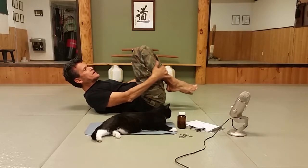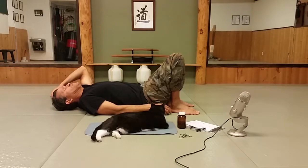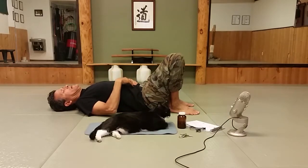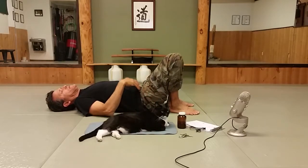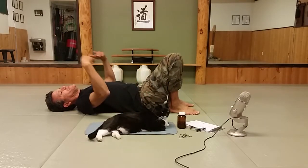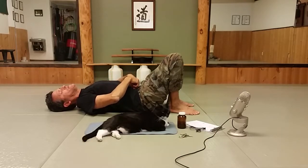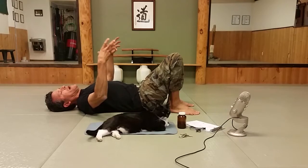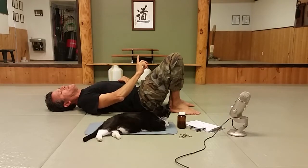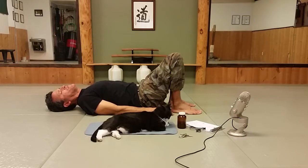Let's do our bridge. Okay. So remember, we're trying to make this bridge very dynamic. I know you could just come up like this, but we're going to add even more difficulty. So first, remember, you draw your lower abdominal muscles down. That imprints your lower spine into the mat, and it rocks the pelvis upward. Now the tailbone is sort of tending to point up higher, and the first few vertebrae are the hardest.